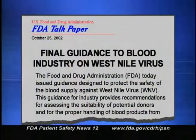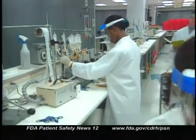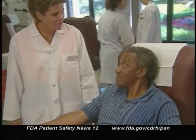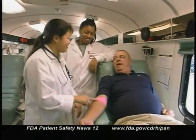There's currently no such test approved and available for donor screening or clinical diagnosis of the virus. But FDA is actively encouraging the development of these tests, and we're working with industry to facilitate the development of commercial blood donor screening tests that can be used on a large scale. In the meantime, FDA has developed guidance for blood establishments to help protect the safety of the blood supply against West Nile virus. Because no screening tests are currently available for the virus, this guidance is especially important in answering a number of questions. For example, how should blood establishments decide which potential donors should be deferred? And what should blood establishments tell donors about reporting fever and flu-like symptoms that occur after they donated blood?